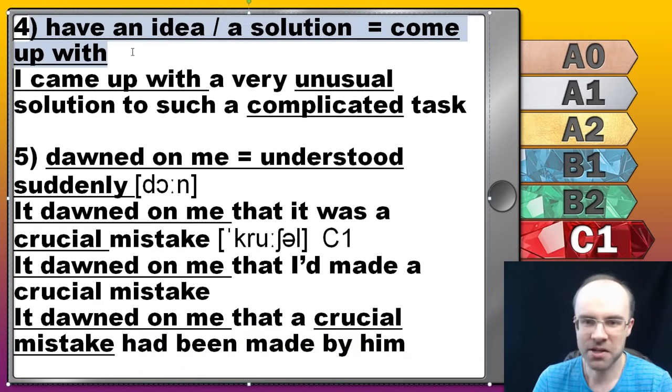Have an idea, a solution: come up with. I came up with a very unusual solution to such a complicated task. Dawned on me: understood suddenly. It dawned on me that it was a crucial mistake. It dawned on me that I'd made a crucial mistake. It dawned on me that a crucial mistake had been made by him.